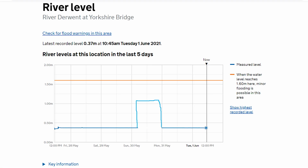If there was a sudden surge of compensation water, it would look something like this on the graph. It goes up vertically because it's the opening of a valve, and it goes down vertically as well because it's the shutting of the valve. Later on in this video there'll be more technical details about this and how to calculate the speeds of the water.